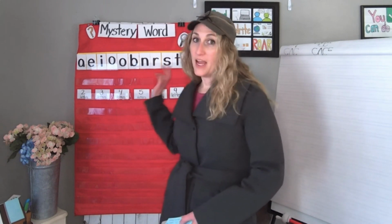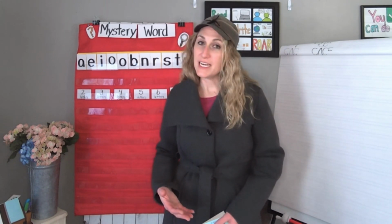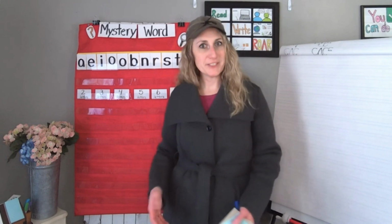Letters, and we are going to get started with Read, Write, Roar, doing a mystery word today as we do our word building. You can see our letters up here, and you probably know that you're going to need something to write with and something to write on.